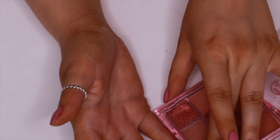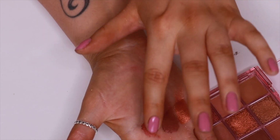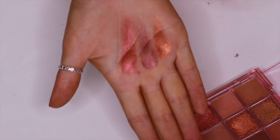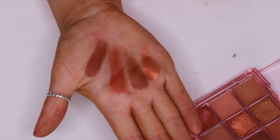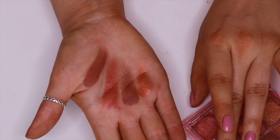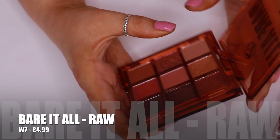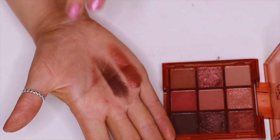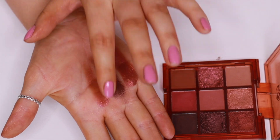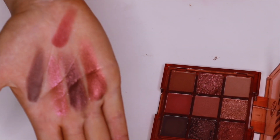Just this shimmer shade here, stunning. So beautiful. Then we've got this one, uncovered, and this is what it looks like. This is the medium dupe. Beaut. It feels weird doing it on my other hand. The quality on those looks unreal. £5. Even that matte was really good quality. Then this one is raw, so this is the dark dupe. Look at that. Wow, not bad pigment on the mattes. So if you want an affordable version of the Huda ones, then maybe give these a go.